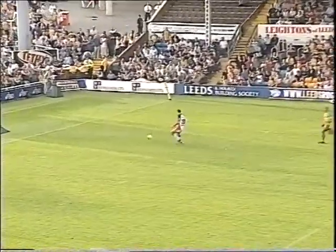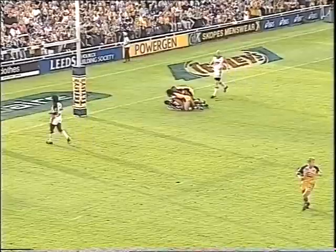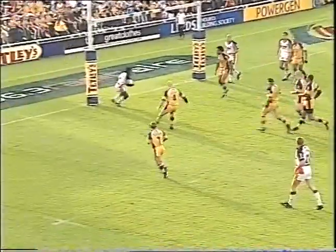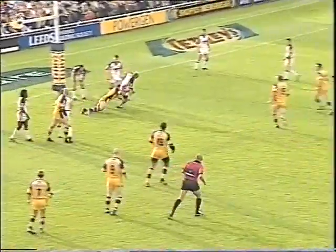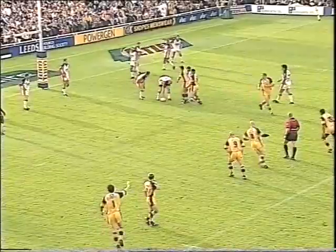Sinfield chip kicks through. The chase is on. Calderwood. Saxton's there. It bounced away from Saxton. Saxton tackled by Calderwood and Walker, then gets the ball away to Rogers. Onto Price. Price penned down under the shadow of the Castleford sticks. Rogers now comes back across. Great tackle by Ferner. This is great defence by Leeds again.